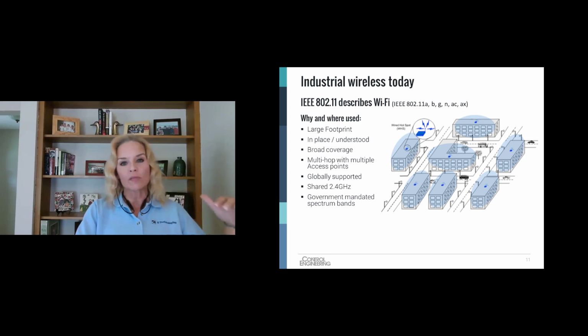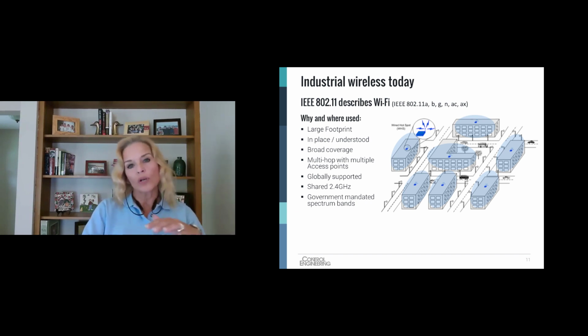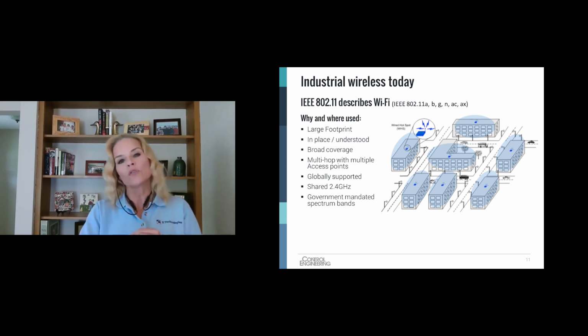So it does have broad coverage. We are able to do multi-point, as this graphic shows, but there are gaps. And so that does have to be managed. And as you see with the lettering sequence, there are different evolutions. So now you start to intermix firmware versions, and that has to be managed in terms of what's the life cycle of this 802.11 network, and how are we going to adapt it moving forward.